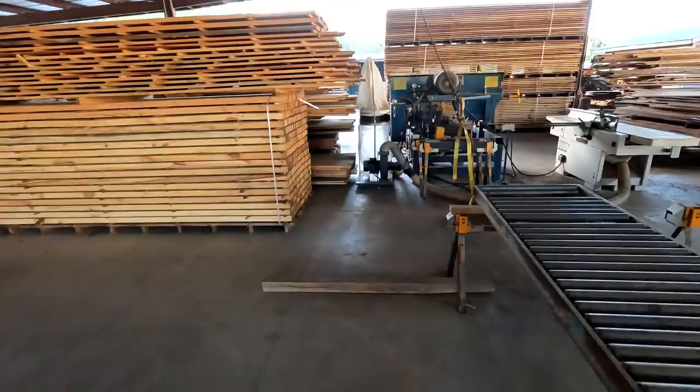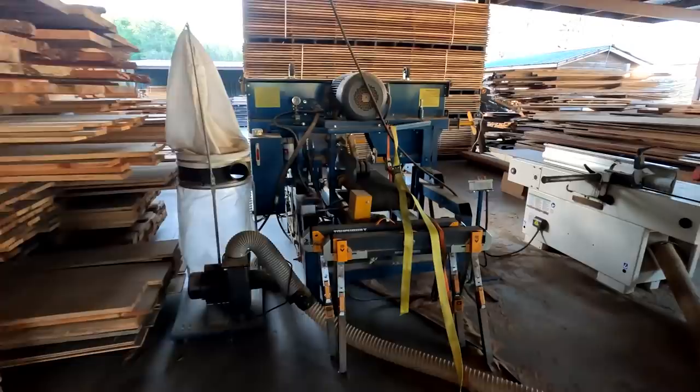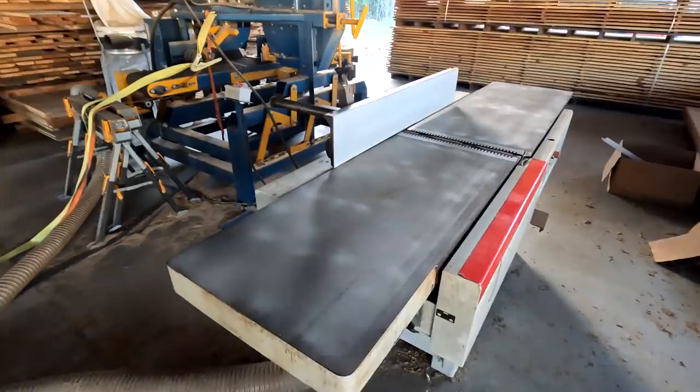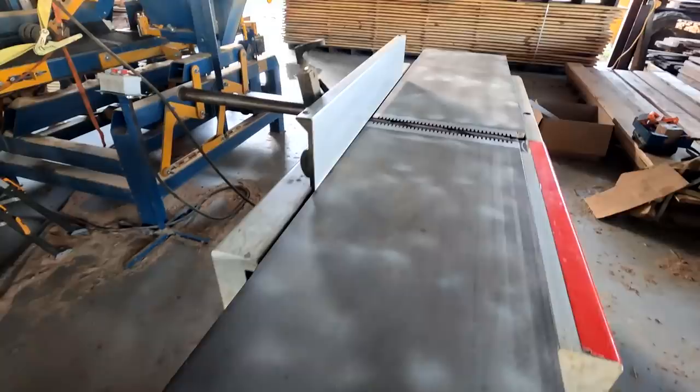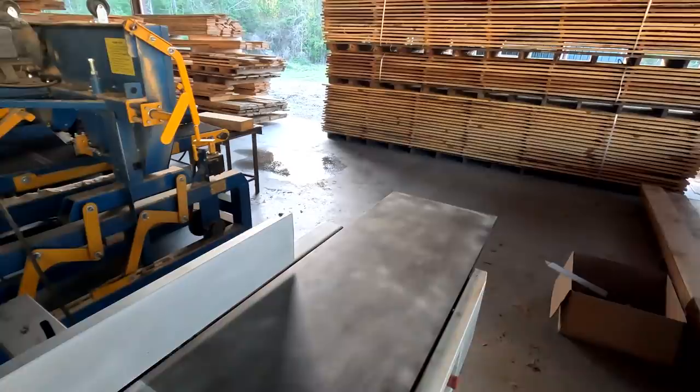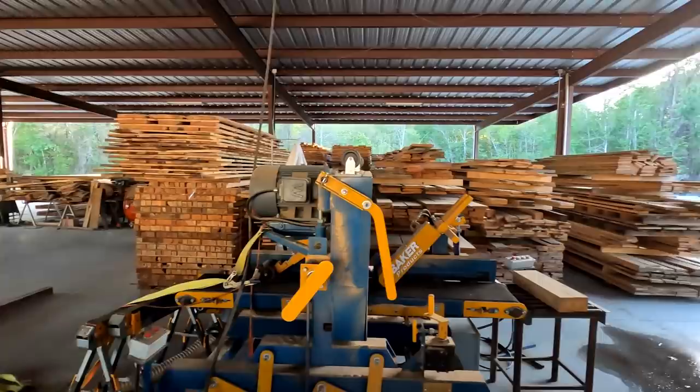Over here, I think that's a Baker resaw. I don't remember that being here either. I don't know if that's new or not. And over here is a very nice machine. I would love to have this one. It's an SCMI 20-inch jointer. Look at that. It's also got the spiral head on it. Very, very nice machine. You don't see a lot of 20-inch wide jointers around. Back here, more stacks of lumber, all around pretty much. I'm panning around the sides here.